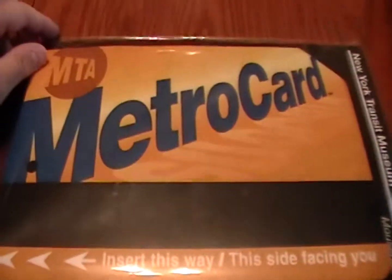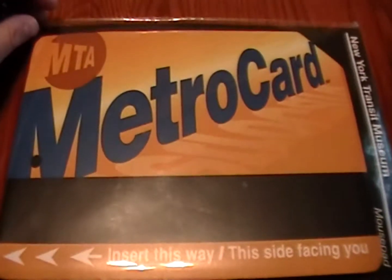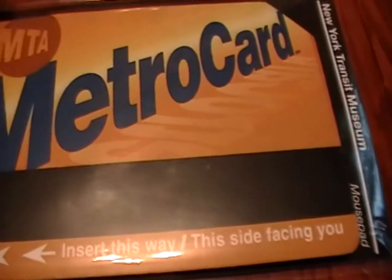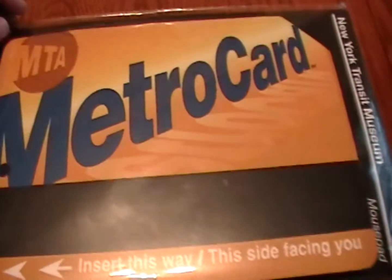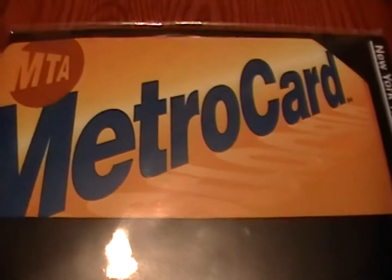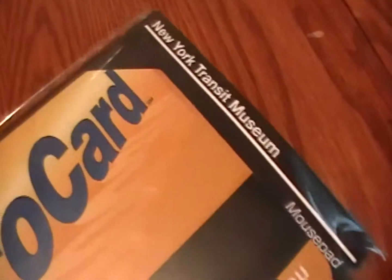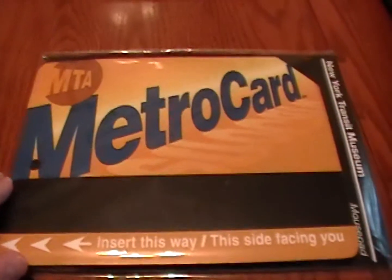I got this as a birthday gift from my aunt, and it's a mouse pad shaped like an MTA ticket. This is what you would use if you were riding the subway or buses in New York City. You'd use a ticket that's shaped similar to this, but this item right here is a mouse pad. I have trackballs for my computer and not mice, but I could still put this below the trackball, so it's quite a creative piece. It came from the New York Transit Museum, which is at Grand Central Terminal. There's a little museum and gift shop there, so I believe that's where my aunt got it from. And I think it's pretty cool.